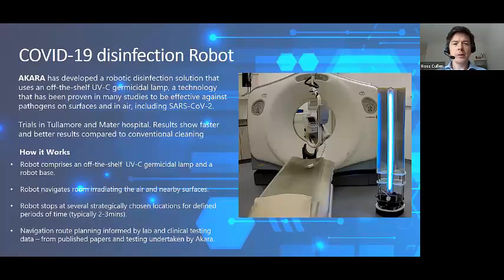The next one I'll talk about is a COVID-19 disinfection robot. Now, this is probably something out of a sci-fi movie, I have to admit. But there are many traditional ways of decontaminating a room after a patient has had a bacterial or virus infection. So the clinical result, this is another Irish product developed as a spin-out called Acara.